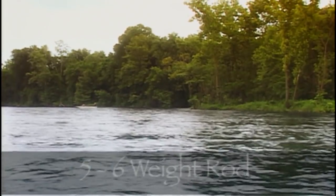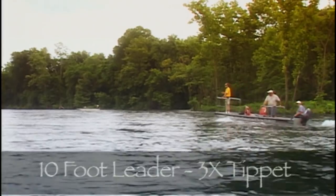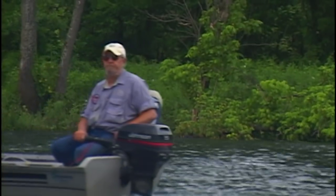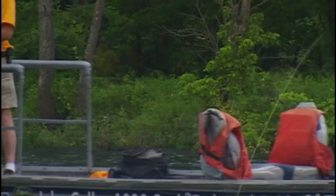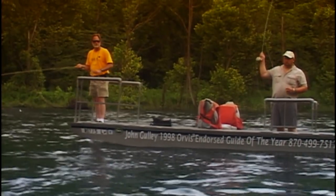A number 5 or 6 weight rod is recommended with a floating line to match. 10-foot leaders with fluorocarbon tippets of 3X are also needed. Lighter rods are not recommended due to the fact that there are very large fish in this river and you want to safely fight the fish in quickly, thus ensuring its survival.